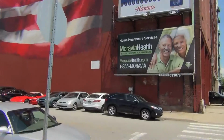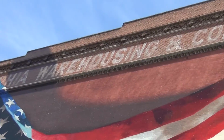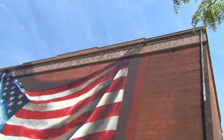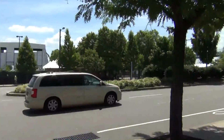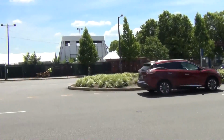Very cool. So last thing is I did notice Philadelphia Warehousing and Cold Storage Company. How about that? That is very faded. So you got Noble Street and Christopher Columbus Boulevard. So yeah, Rocky ran out in a pretty busy street here. Christopher Columbus Boulevard becomes Delaware Avenue.